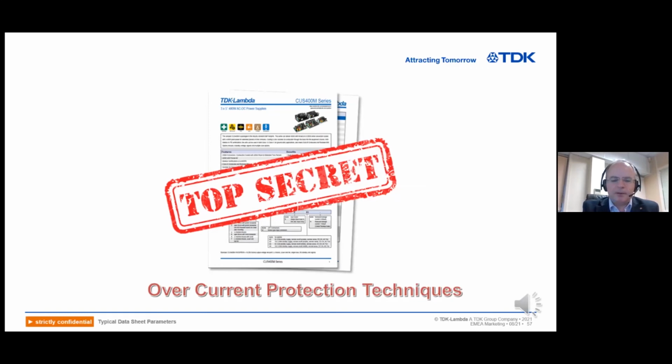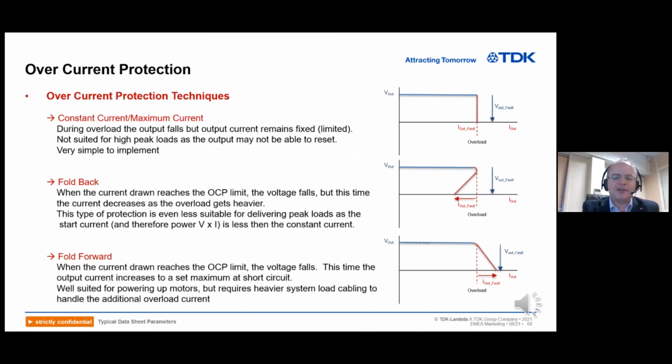Overcurrent protection, I'll go through this very quickly. There are lots of different options. We state the power supply has overcurrent protection, but which one? If we look at the constant current, this is the top graph on here. Here, the output voltage remains steady until we hit a fault current, and then the voltage will fall. So that's one option available to us.